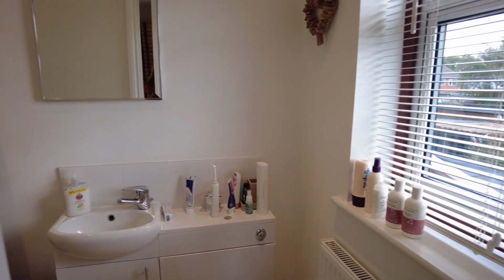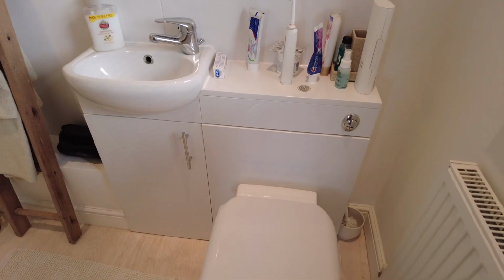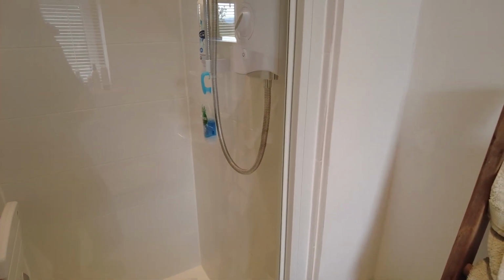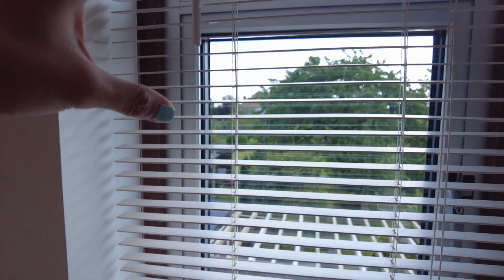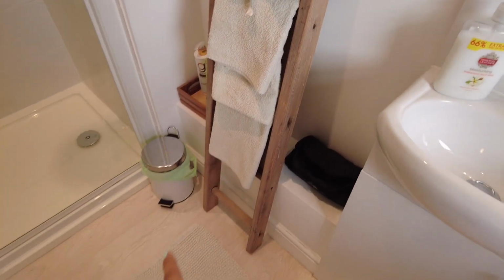And here is the toilet. They have the fan and the hot water, and yeah, they provide shampoo, conditioner, soap, but we also got our own set. Another great view from the toilet, and they provide towels as well.